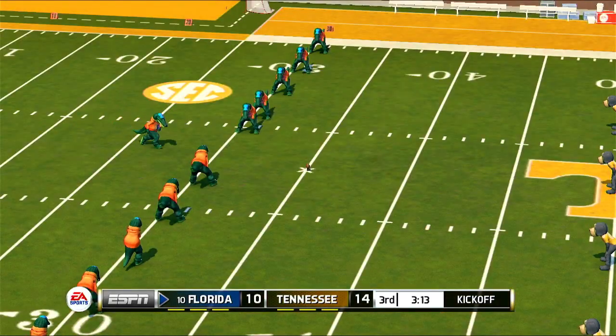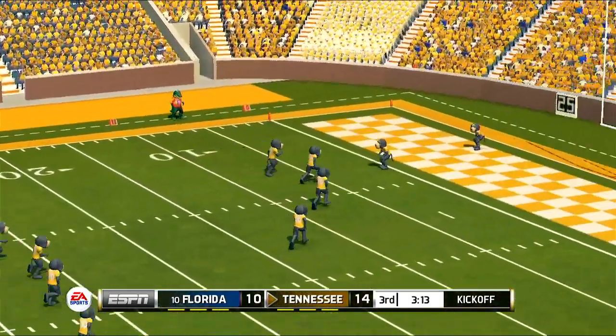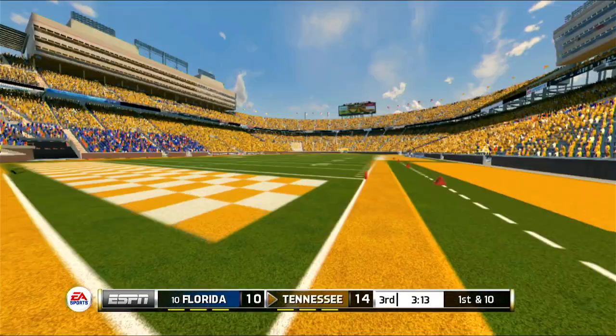Florida gets set to kick this one away. He really got a hold of that kick. And they can forget about returning this one.